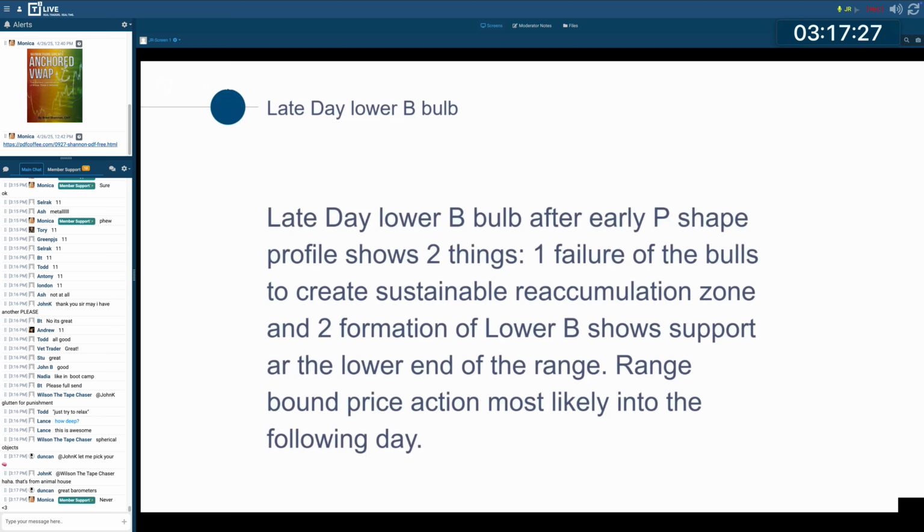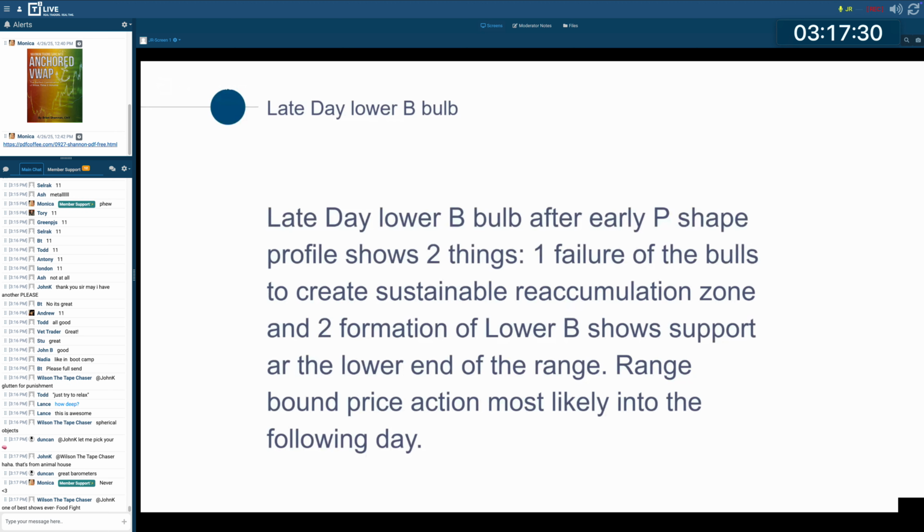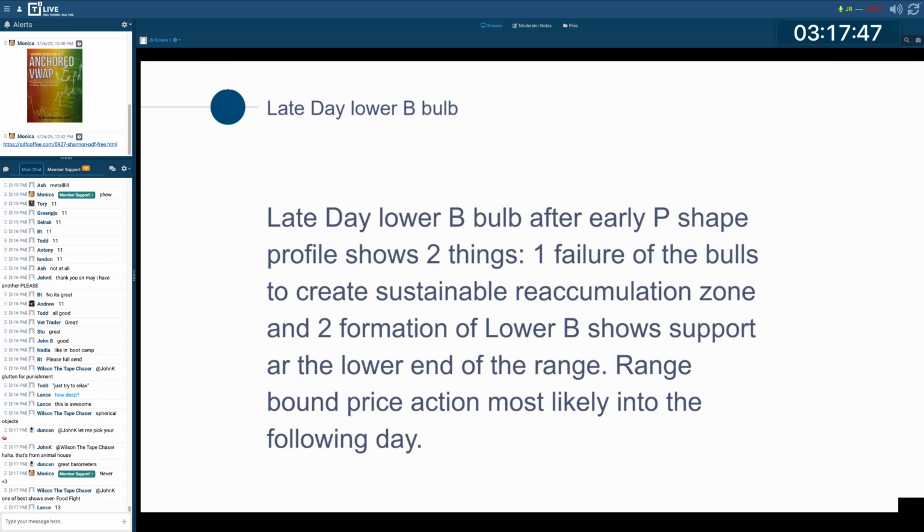All right, traders, welcome back. We continue the slow death march of technical analysis here. We're still on the 21 rules for volume profile analysis, and we're approaching rule number 15, I think. The late day lower B bulb. Okay, so the late day lower B bulb after an early P-shaped profile shows two things: failure of the bulls to create a sustainable reaccumulation zone, and two, formation of a lower B shows support at the lower end of the range. Range-bound price action most likely in the following day. That's a big generalization, so we need to talk about it.